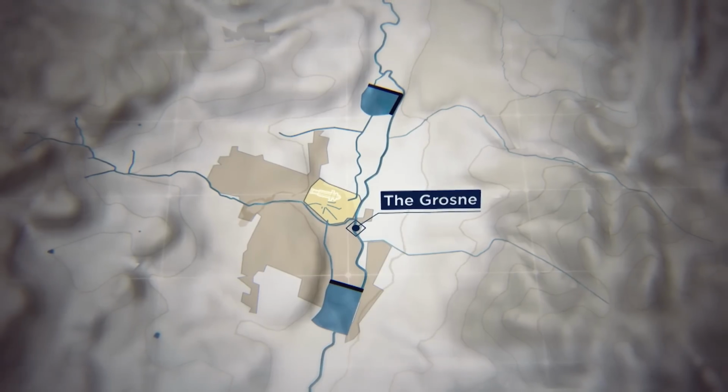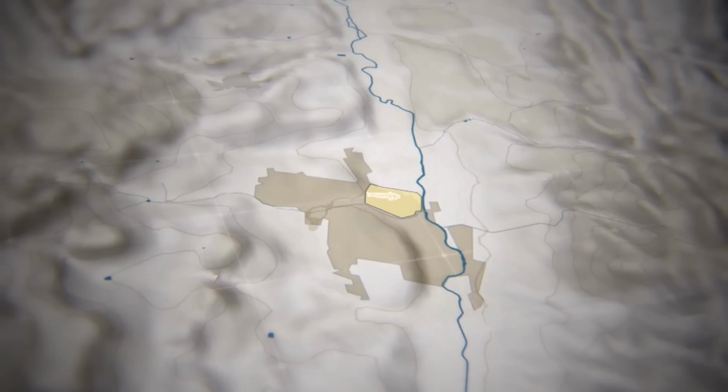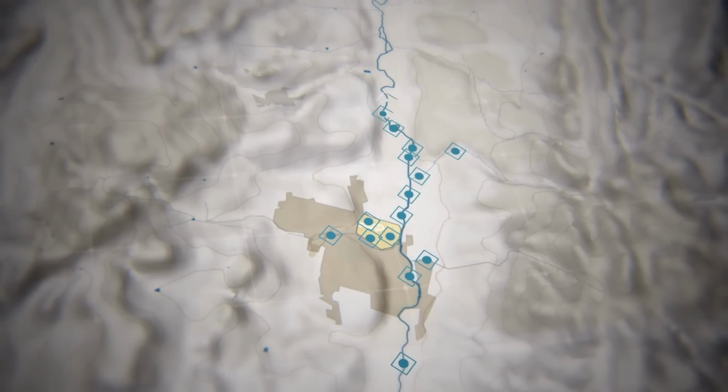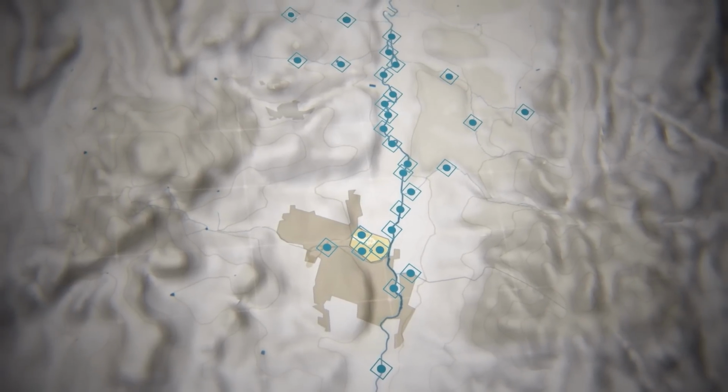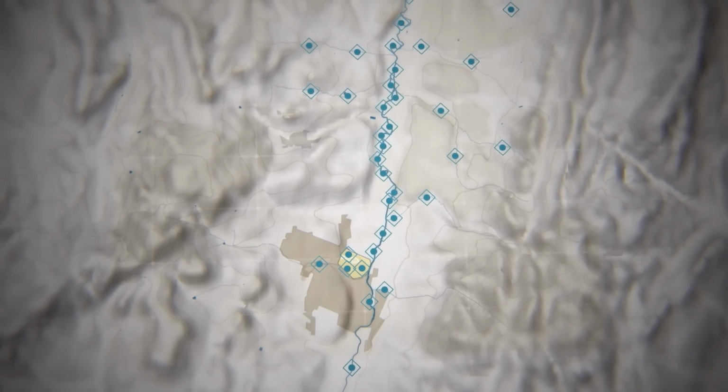Cluny took a natural water system and changed it into a completely artificial network. There was no natural water passing through the city or the abbey at all. The monks set up 187 mills along the Grosne and inside the abbey, which brought them a colossal income. It was one of the greatest seigneuries of the Middle Ages.